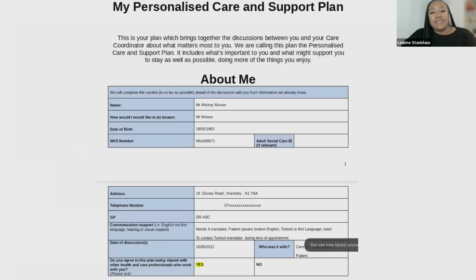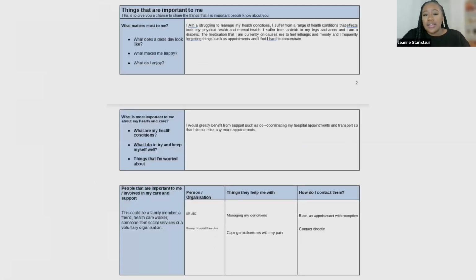Next slide. So here's an example of a personalised care and support plan which we'll go through. Usually once they have been identified as needing care coordinating support, this is something that I would go through with them in their first initial appointment. If you want to go to the next slide. So it's broken up into different sections. First of all, we would identify the things that are important to them and what type of benefits they want to receive from accessing care coordinating support.